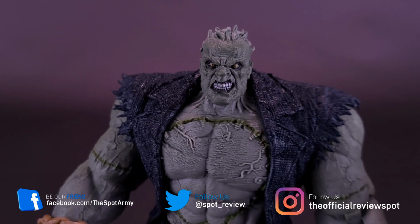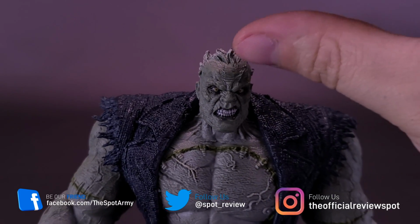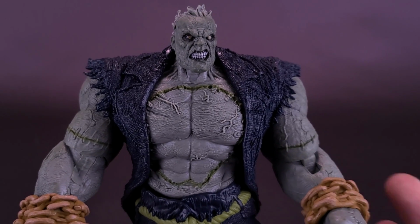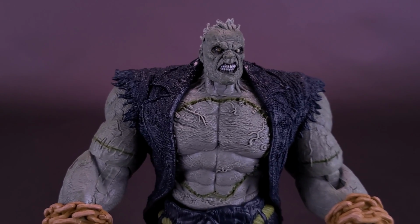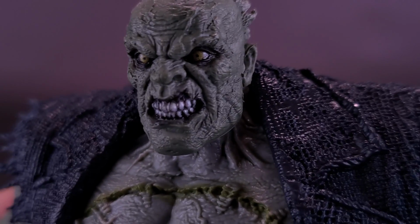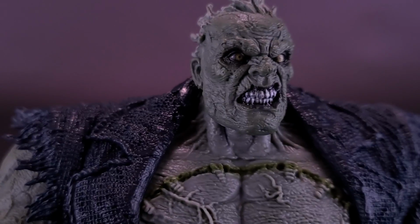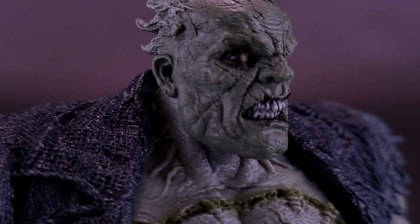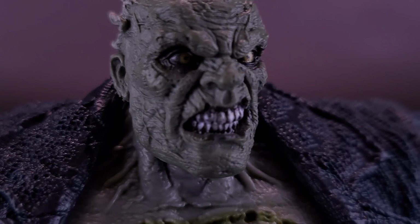Still, though, I feel like Solomon Grundy could probably have been even a tad bit taller, maybe even to about here. But still, you get a good sized figure. I'm not disappointed at all with how this one turned out. I do like the grimace on his face, darker colors around the areas of his eyes, so it really helps those eyes really being like a dark gold coloring. It actually looks like his pupils are gold, while the rest of the eye still remains that dark gray.